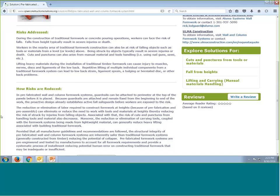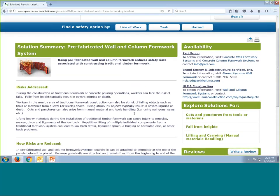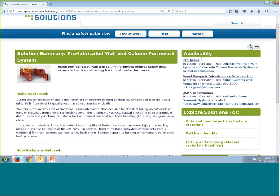So in all, everything in this summary is meant to be short and straight to the point until you click on the additional information button below. But before I do so, I want to guide your attention to the right column where you will see the availability header. Underneath it, you can find some of the manufacturers that we have identified selling prefabricated concrete formwork systems.